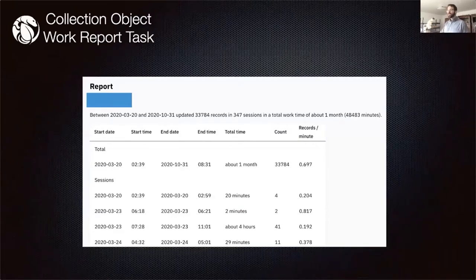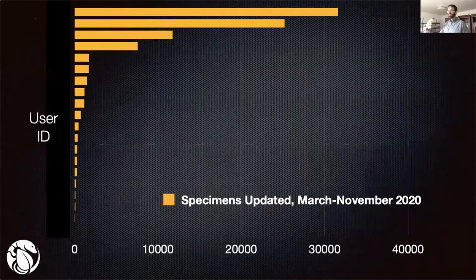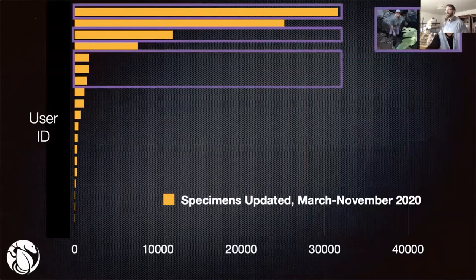What's really cool is you can actually see the process of working during the pandemic using the collection object work report task in TaxonWorks. You can see this one user here started work in March, with very little work being done in the actual collection database, but then ramps up, peaking in June, July, and August, with a dip as more time is spent in the collection itself once she was approved to return to the insect collection.